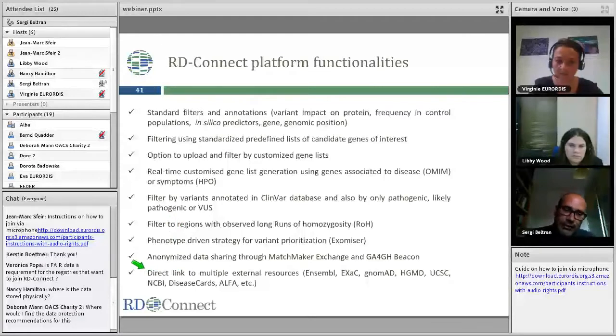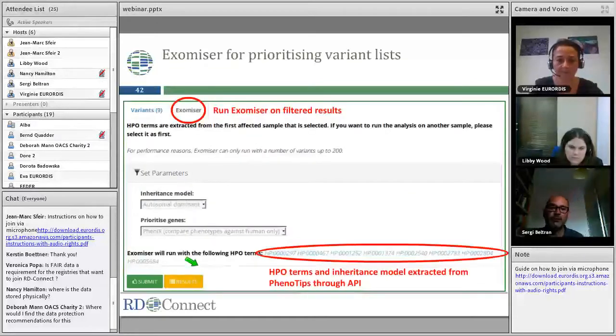We also have strategies for phenotype-driven prioritization of variants, because we know that certain genes are associated with certain phenotypes. If we have a good description of these phenotypes, we know which genes might be causing that disorder more likely. So we can use that information to prioritize our results. And then we can also have anonymized data sharing through Matchmaker Exchange and direct links to multiple external sources. I will talk a bit more about this in the next slides.